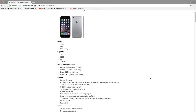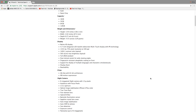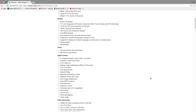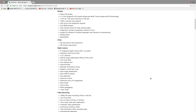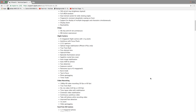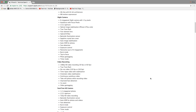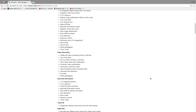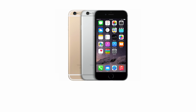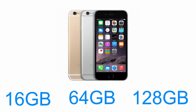This device has a 4.7-inch display with a resolution of 1334 by 750, an A8 chip with 64-bit architecture, and an M8 motion coprocessor. It also has an 8-megapixel rear-facing camera with 1080p video recording in 30 and 60 fps, and a 1.2 megapixel front-facing camera. And as far as storage goes, the iPhone 6 is available in 16, 64 and 128GB capacities.